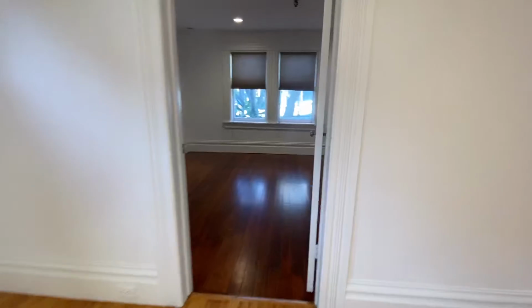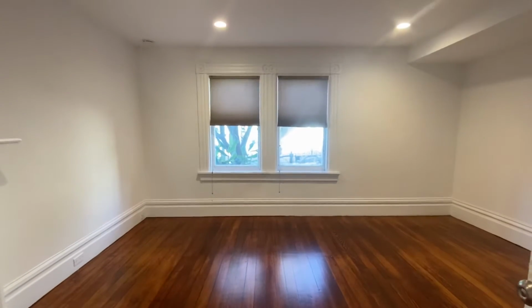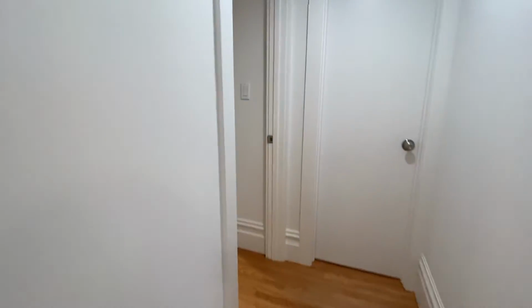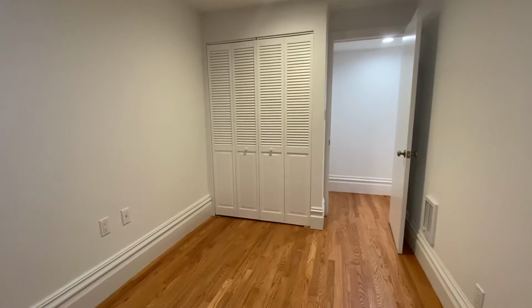We're going to head on over to another large bedroom with beautiful refinished wood floors. This one also fits a king size bed and so much more. This is a smaller bedroom. You can fit a queen size bed in here, a good size closet and heater.